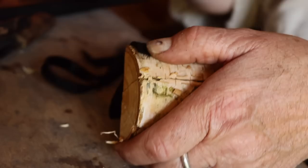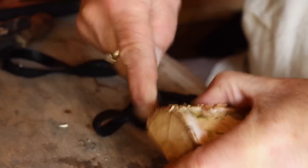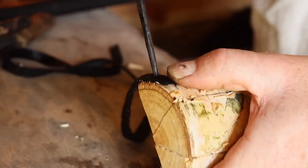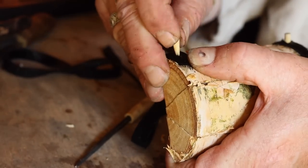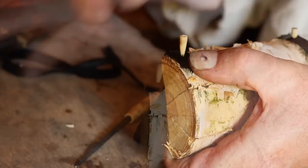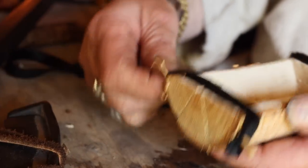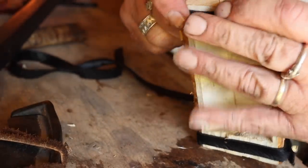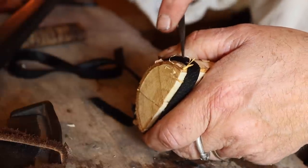I'll put this one in. Just enough so it can be held in place while I turn it around here. Yep. And then I just tighten it here. Make sure that the container is, yeah, and then I'll make another hole here.